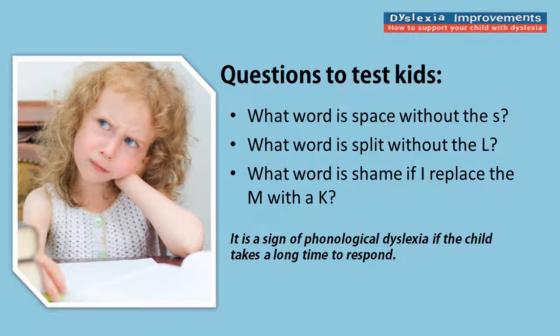If it takes them 4 or 5 seconds to tell you that, then that's not ideal. That's a very slow processing of those letters. So that's telling you, oh, maybe phonological dyslexia is there. Or another one is, what about the word shame, S-H-A-M-E, but replacing the M with a K? What word would that be?